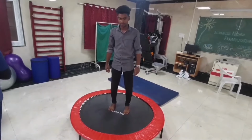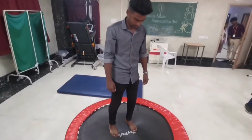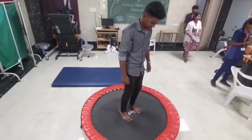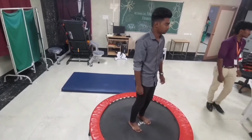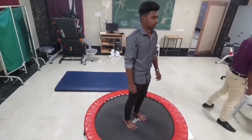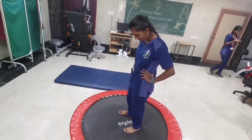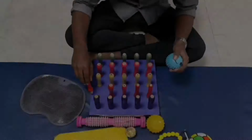Trampoline can be utilized in neurotraining or neurorehabilitation to address various neurological conditions. The bouncing and rhythmic movements on a trampoline can stimulate the vestibular system, enhance balance, and promote proprioception. This can be particularly beneficial for individuals with neurological disorders such as stroke, traumatic brain injury, or certain movement disorders.